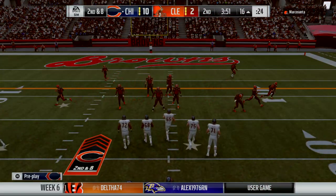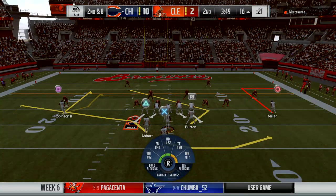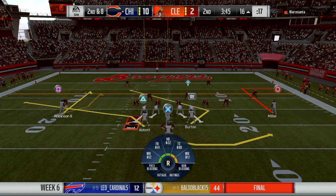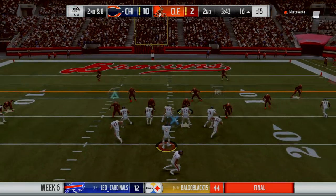Adjustments time, right? Figure out what they are, figure out the things that they really want to accomplish, and who to run behind. Which are your better blockers? Find those guys and get in that direction.